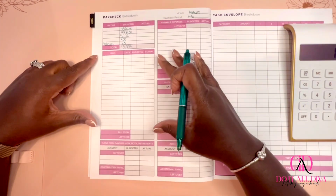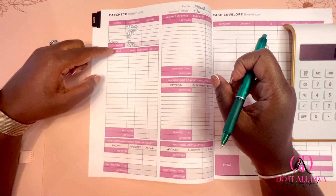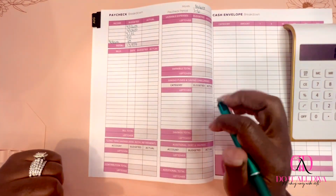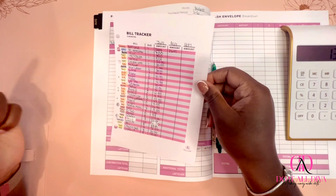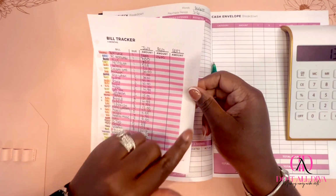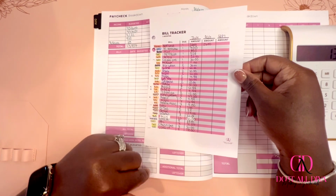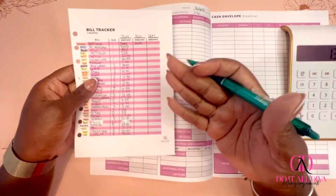Okay, so next we have the bills section. So what I'm going to go ahead and do, I'm going to write down all the bills between the 1st and the 6th of the month, and then I'll be right back. Also, I want to show you my bill tracker. So this is a free printable that I will link down below. And I just write down all my bills and the due dates and then the amount I'm going to pay each month. So it's easier for me to come here and fill everything in. Okay, so I'm just using this as my cheat sheet.